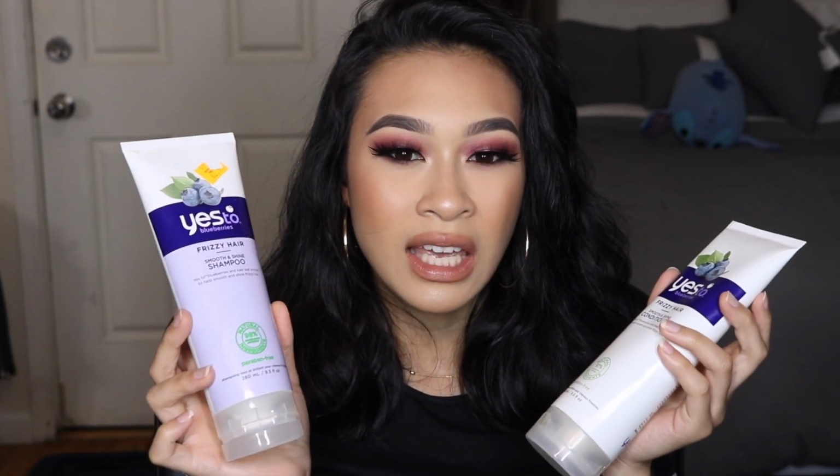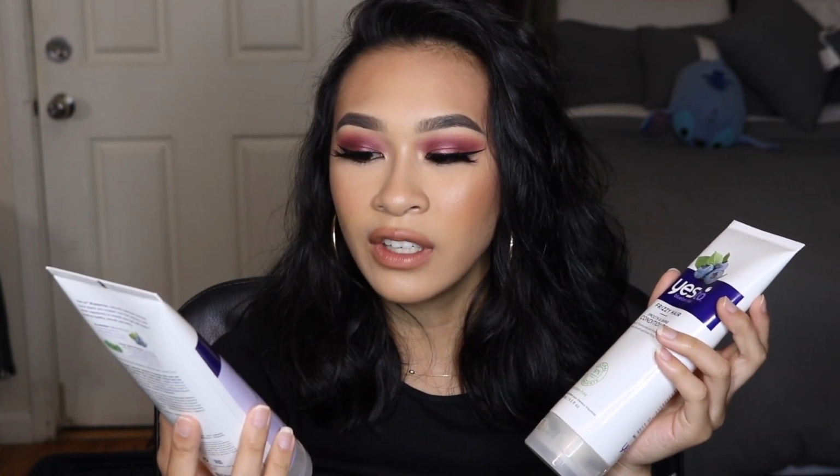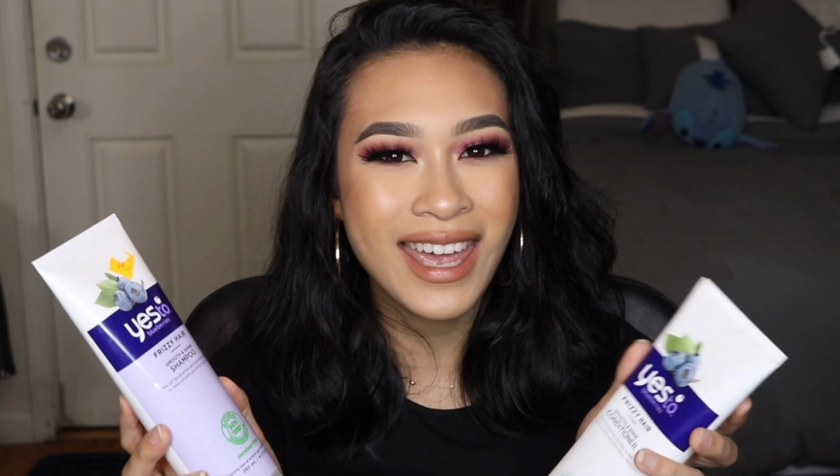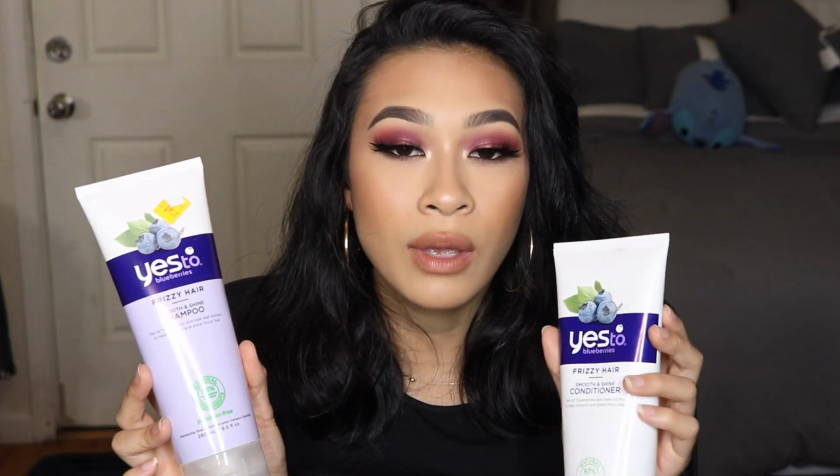These weren't that amazing. These definitely did not help my frizz, and they actually made my scalp really irritated. So I did actually go through it, but it wasn't conditioning enough, so therefore it didn't help my frizz, and then also it irritated my scalp, which thus gave me a little bit more dandruff. So yikes. I didn't really like these, but Yes To is a really good brand, and I really like their skincare.